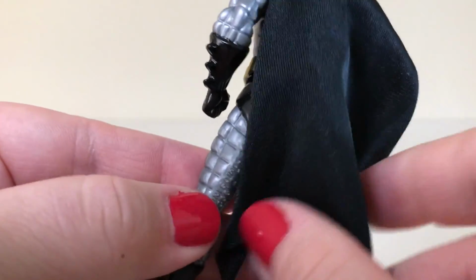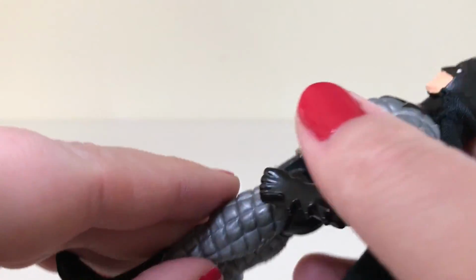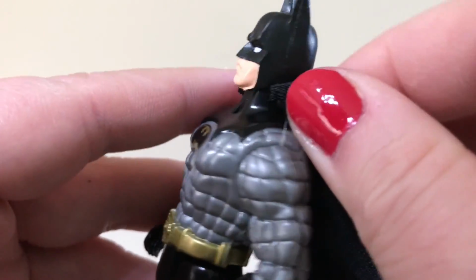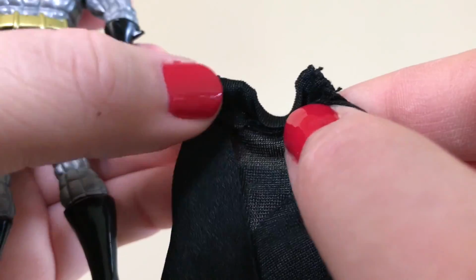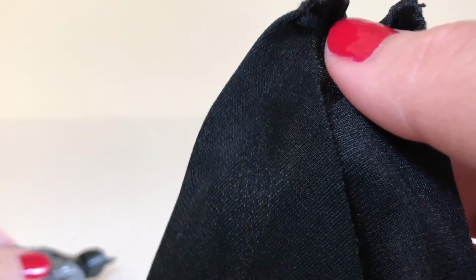So, the physique is nice. He's got the little blades there on the gauntlets. And the belt looks pretty screen accurate. So, all in all, it's not too bad. The cape is just soft plastic. It has a little sort of a bendy thing inside there that you can use to plug it onto his neck. But the material itself is just soft cloth.